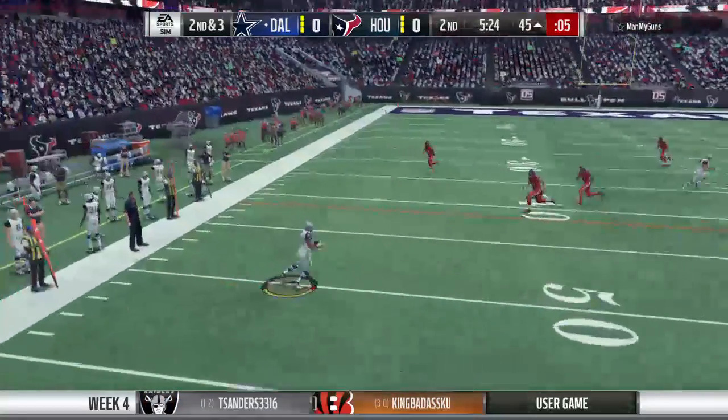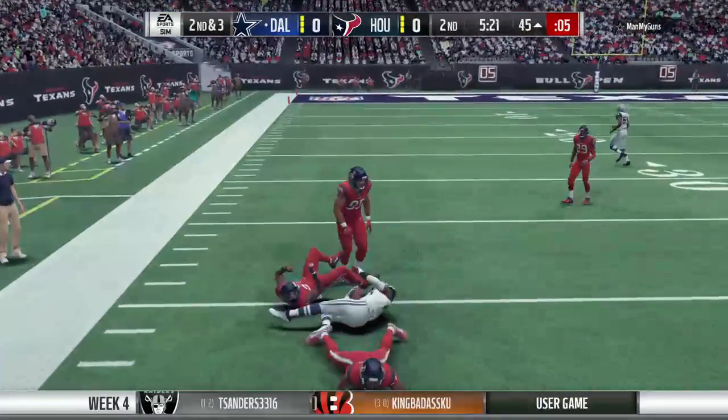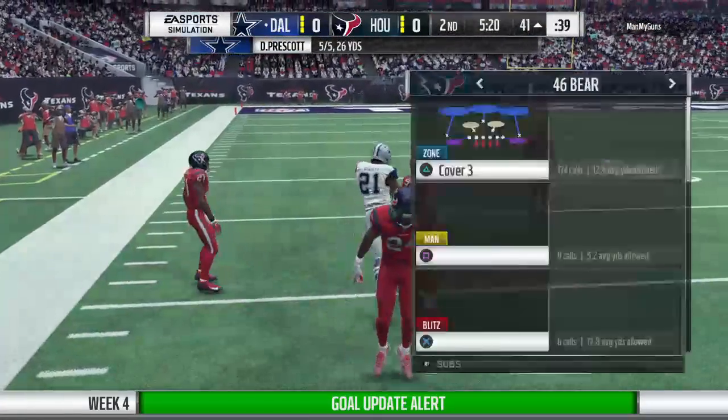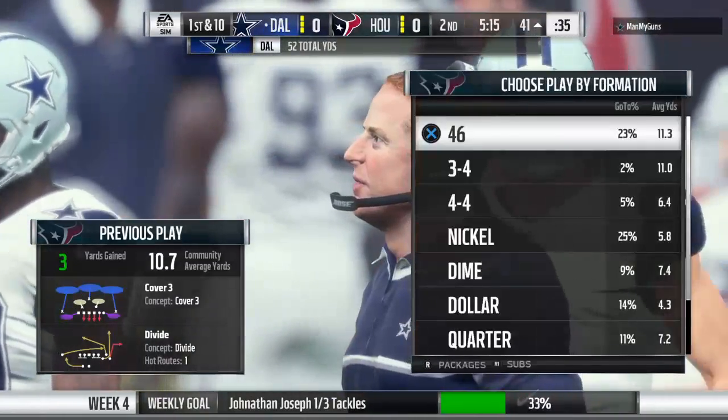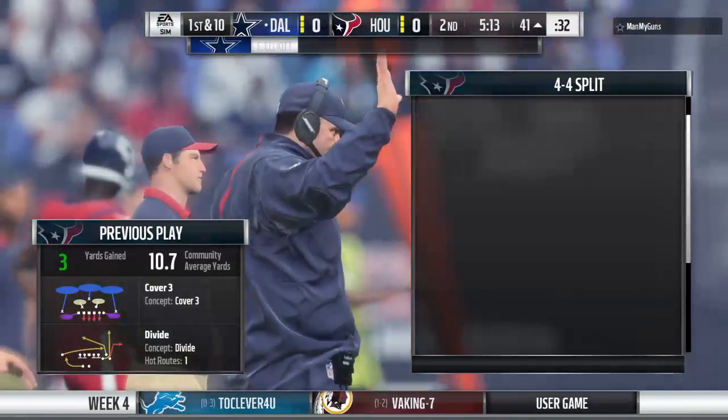Second down throw for Prescott. Out to the flat. That's complete to his running back. And he'll go down shy of the 40 at the 41. Only 3 there on the pickup, but that's enough to move the chains.